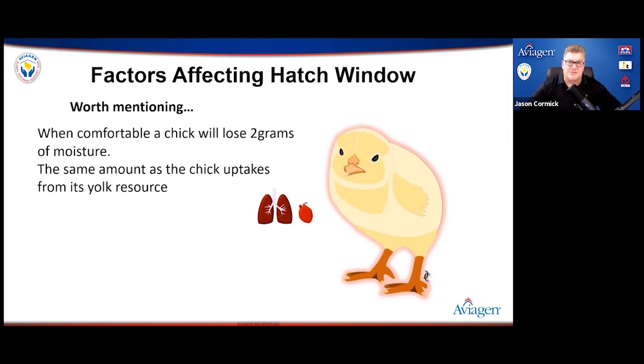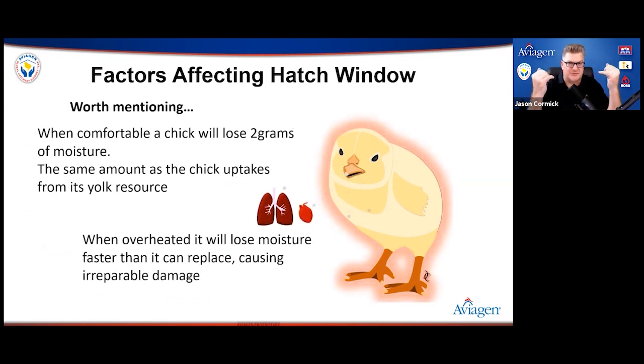Oh, also worth mentioning, just because you've got a chick that's hatched doesn't mean it's a disaster. So long as they're just breathing through the nostrils, they're only going to lose 2 grams of moisture in a 24-hour period. The problem only occurs if they start breathing through the mouth. So it's really essential that we keep those birds that have hatched comfortable.